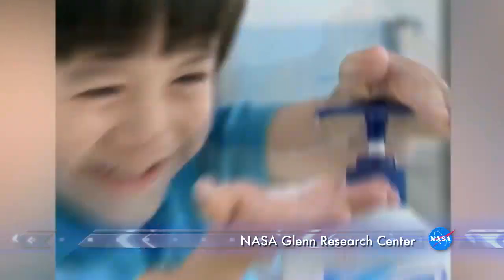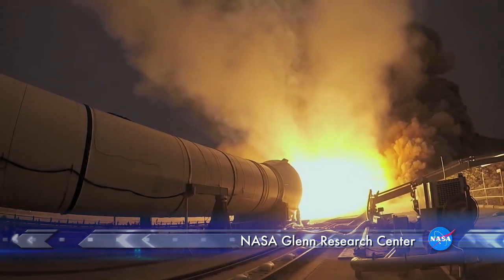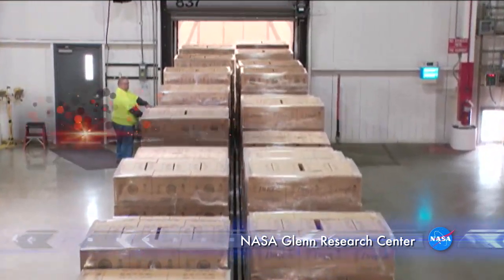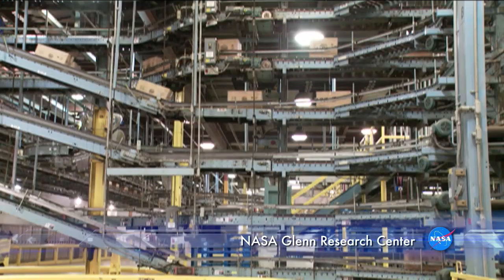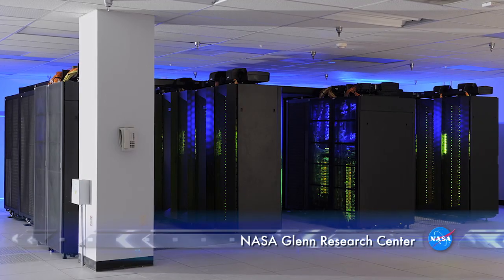Colloidal suspensions appear everywhere, in all types of industrial and technological applications. Complex fluids and soft materials contribute about 5% to the U.S. GDP and about 30% to U.S. manufacturing output. New discoveries and improvements represent a weighty potential for economic and scientific advancement.